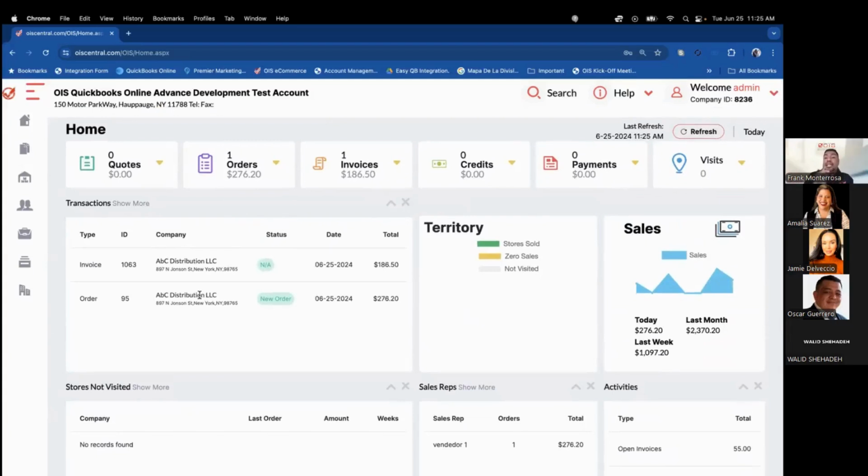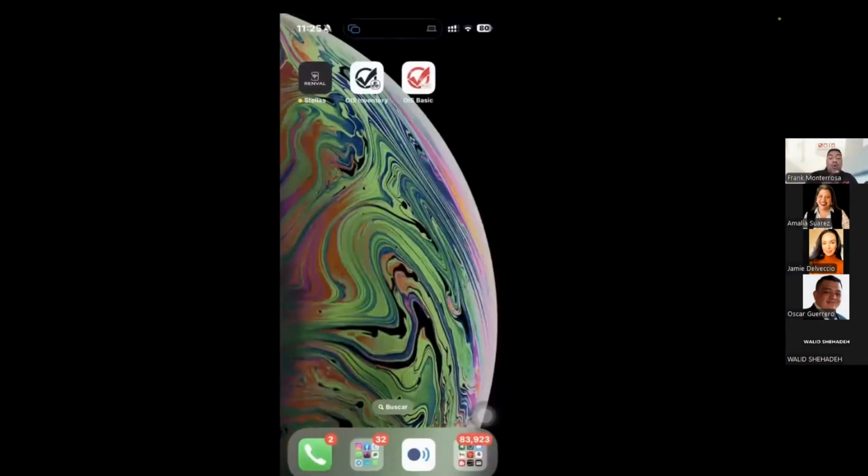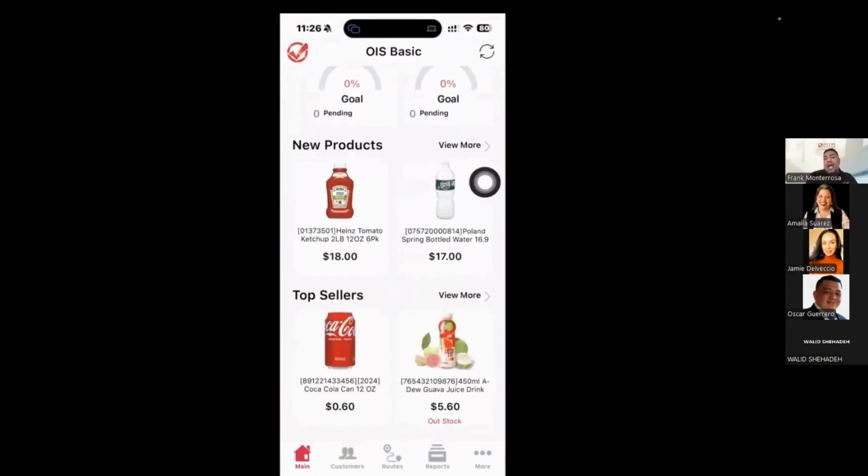I'm going to put myself as one of the sales reps in the field. I've got my mobile phone, because the sales reps in the field can use any mobile phone: an iPhone, an iPad, a tablet, whatever device. From now on, see me as one of the sales reps in the field. Right here I have the mobile app. This is the app for the sales rep.